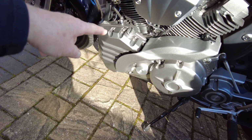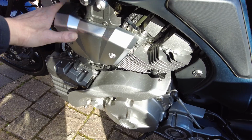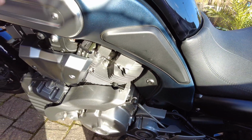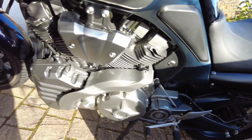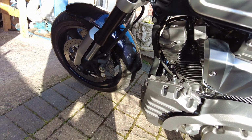That there is the oil tank. There's a little bit of dust in it. I consider it a little bit grubby actually at the moment, but people say, oh, isn't that clean? No, it's not clean by my standards. It does have a lot of, like the front brakes, it has bits and bats on, I think, from the R1.